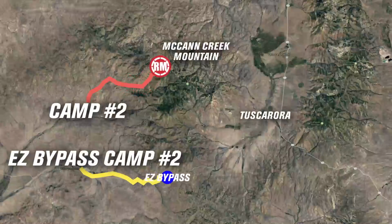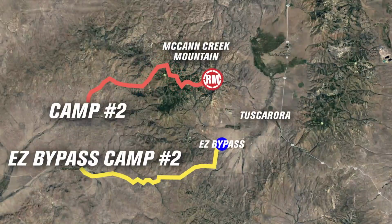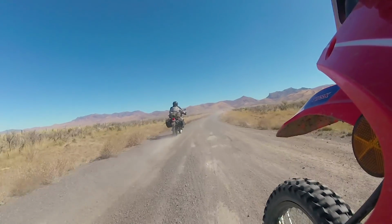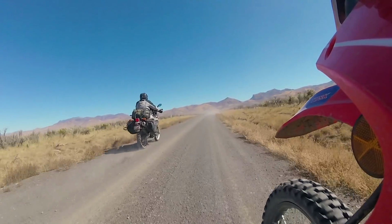We continue dropping down until we meet your main dirt road. This is where we meet back up with our easy bypass that split from us at the end of day 2. This road will take us out to the pavement.